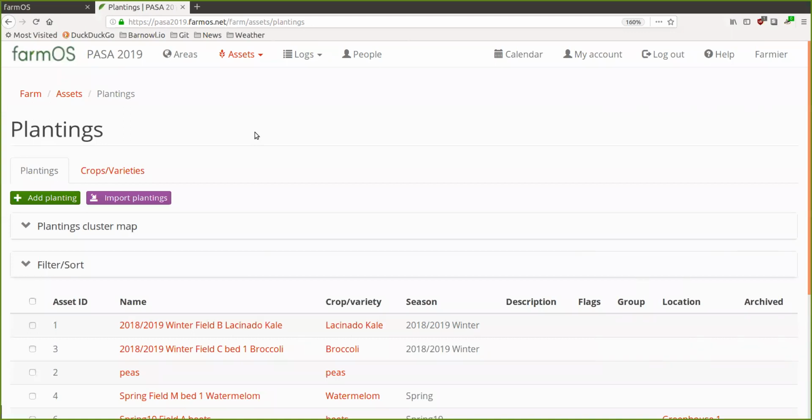In many ways, FarmOS is kind of like a bookkeeping system. It's kind of like a ledger where your accounts are your assets. So you have your assets, and then you have your activities and transactions on those assets. So when you're putting in inputs or harvests, those are kind of like inputs and outputs from those assets, from those records.